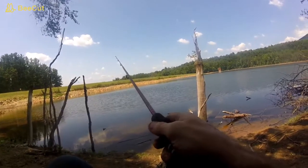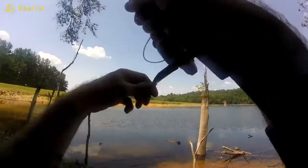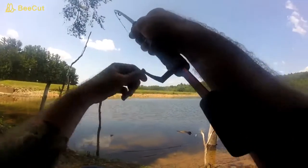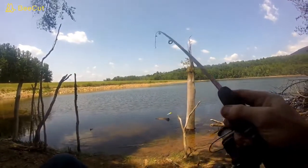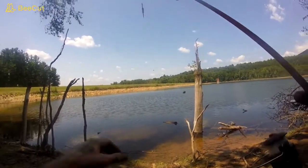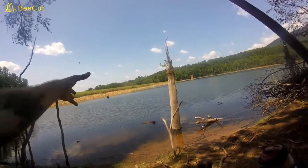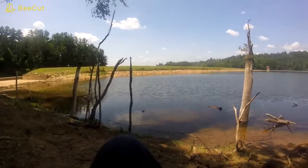My bobber's under, it's not come up yet. Let's see if he hooked himself. Yep. He's not that big. Well, there you go, buddy. Let's see if we can get another one.